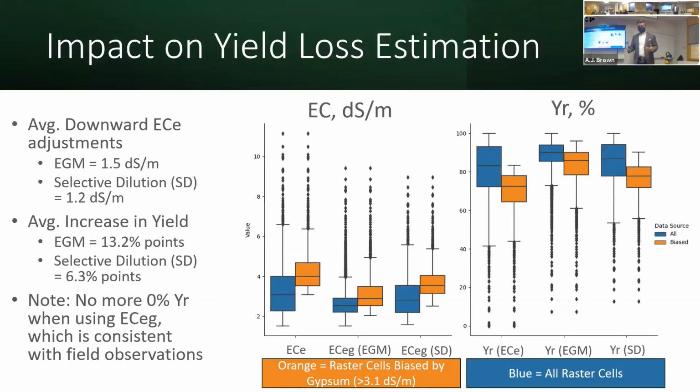And here's some graphs that kind of illustrate what that looks like. If we were to go ahead and use the meta model method, we analyzed where you can save, how much you will save, and what percentage you're actually gaining from doing this. So on our left, we have a box and whisker plot that represents first ECE, ECEG from EGM, and ECEG from selective dilution. So the middle is EGM, the right is selective dilution.